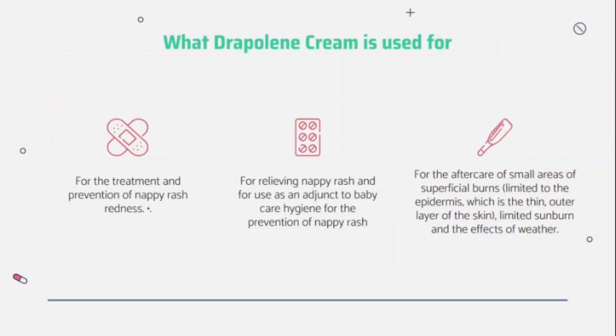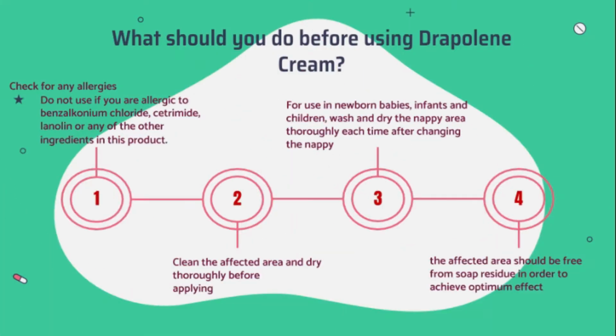Drapeline cream is used for the treatment and prevention of nappy rash redness, for relieving nappy rash, and for use as an adjunct to baby care hygiene for prevention of nappy rash, and for the aftercare of small areas of superficial burns, which are limited to the epidermis, which is the thin outer layer of the skin, limited sunburn, and the effects of weather. What you should do before using Drapeline cream?